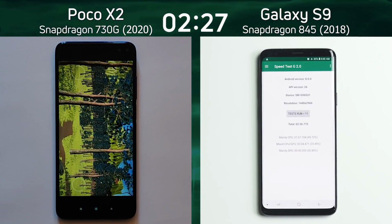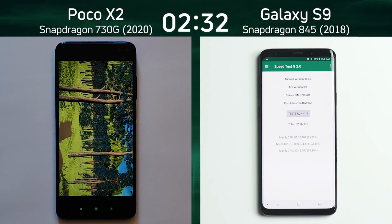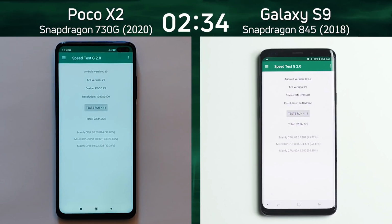There it is. The S9 has won. 2 minutes 26.7. Absolutely amazing. I wasn't expecting that to happen. And now the Poco X2 has finished 2 minutes 34.2. Okay, well, we better break down those scores and let's find out exactly what happened.